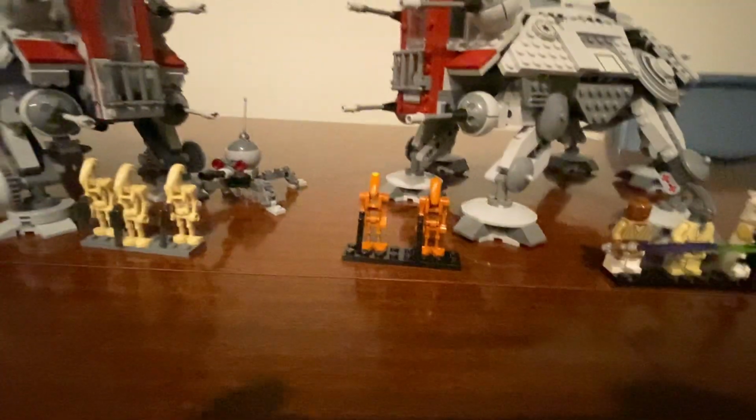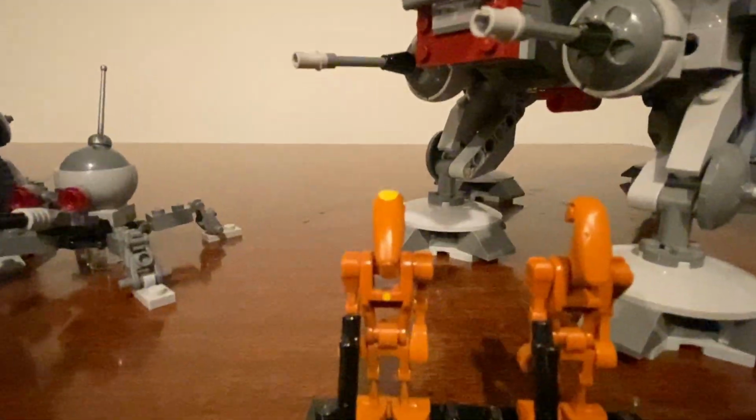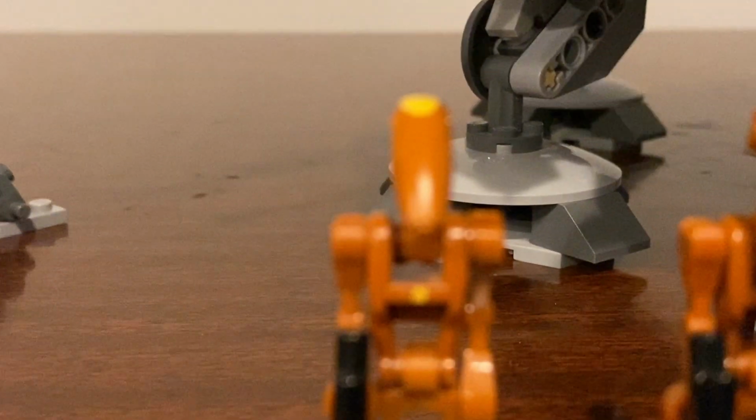I guess so. So next category is going to be minifigures. And so I'm going to go over my minifigures first, and then I'll let Andrew go through his. So I'll start with the villain. So this set does come with 2 singular battle droids to take down the entire ATTE. I think it's a fair cut.